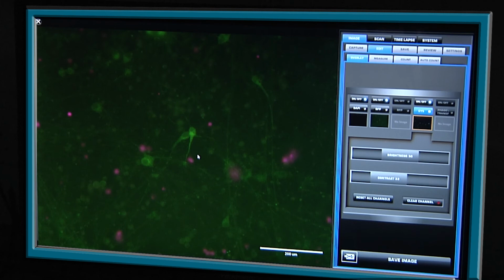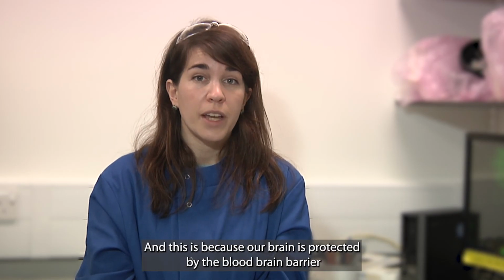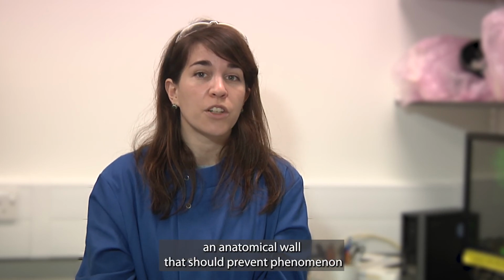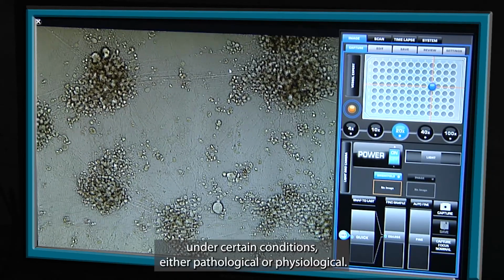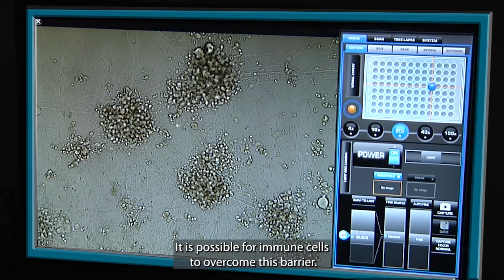same donors. As mentioned, T cells should not be able to reach the brain, and this is because our brain is protected by the blood-brain barrier, an anatomical wall that should prevent phenomenon of migration from the blood to the central nervous system. Under certain conditions, either pathological or physiological, it is possible for immune cells to overcome this barrier.